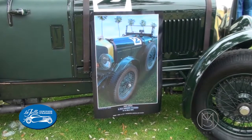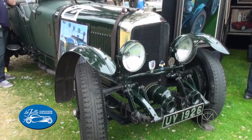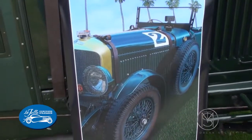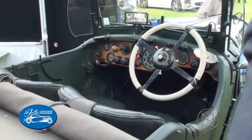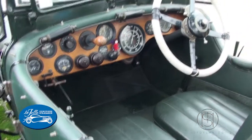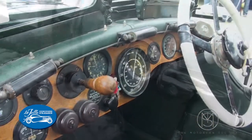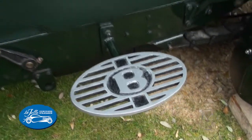And this magnificent car was the poster car for the 10th annual La Jolla Concours d'Elegance. And what a beautiful poster it is, done by artist Scott Jacobs, and he captured it so well. This is the legendary Speed 6 Bentley with the Von den Pla body. This was the car the Bentley boys raced at Le Mans.